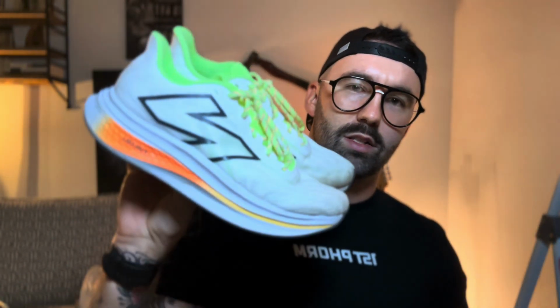which is my favorite super trainer, which follows along with my Rebels, and that's my New Balance Super Comp Trainer. So as you can tell, they look almost the same. The New Balance elite race shoe is the New Balance Super Comp Elite, SC I think it is. I don't know, something. It's Super Comp Elite, which is their race day shoe. The Rebel is their daily trainer, and this is the middle ground.